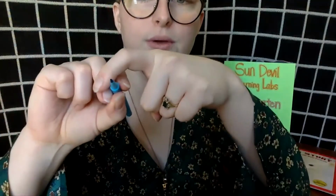And then, last thing you need to do, take your middle finger, and let your marker rest on top of it. Rest on top of it. There it goes. So when you're done, you just have 3 fingers on your writing tool, right? 1, 2, 3. That is our tripod grip.